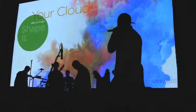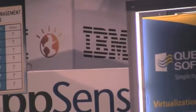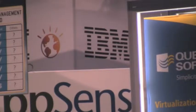Live from Las Vegas at VMworld 2011, hosts John Furrier and Dave Vellante illuminate storage optimization with support from IBM Real-time Compression, new storage efficiency for primary active data.